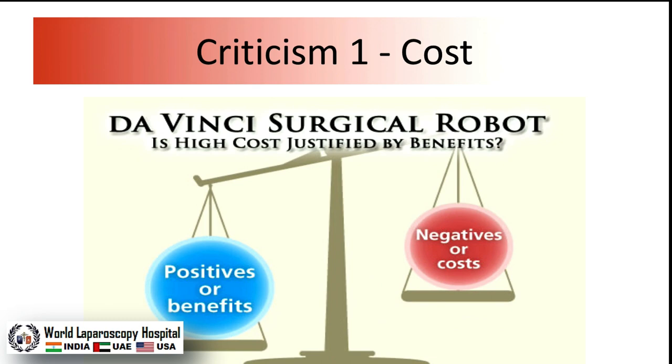But there is criticism, like first, cost. The da Vinci surgical robot is very costly, but there are positive and negative sides to everything. To compare, I'll give you one very small example. When the mobile phone came to India in 94, 95, 96, an incoming call was like 32 rupees and outgoing was also very costly. It was so high that it was beyond the usage of the common man.